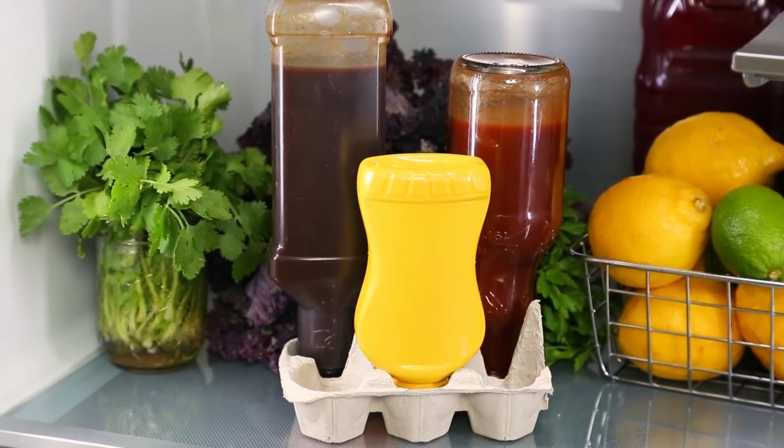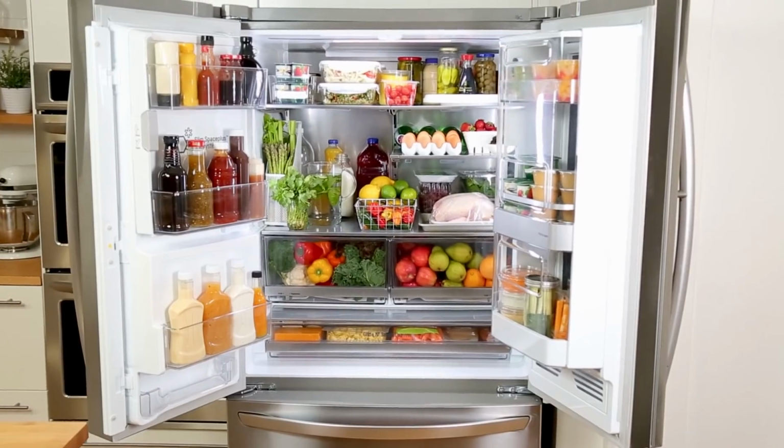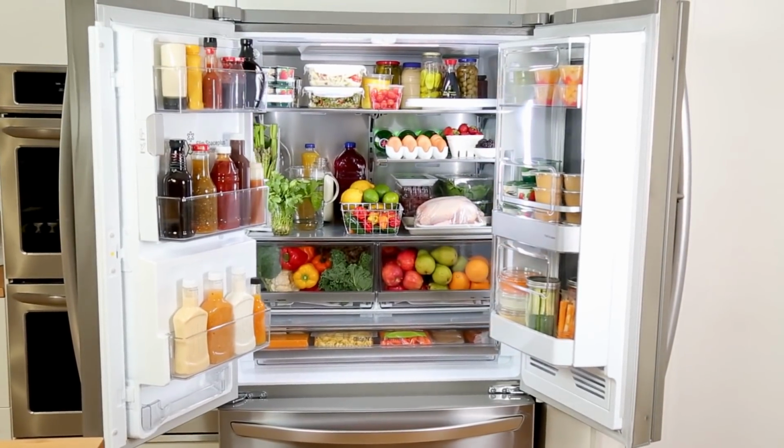I like to store my condiments upside down to make sure I'm getting every last drop from them. The best way to do that though is by using an egg carton, which will prevent them from tipping over. And there you have it guys, a neat, tidy, and organized fridge with everything in its place. How satisfying.